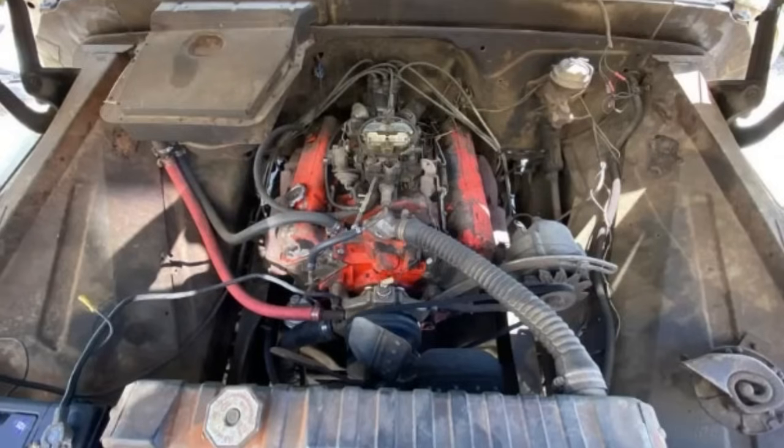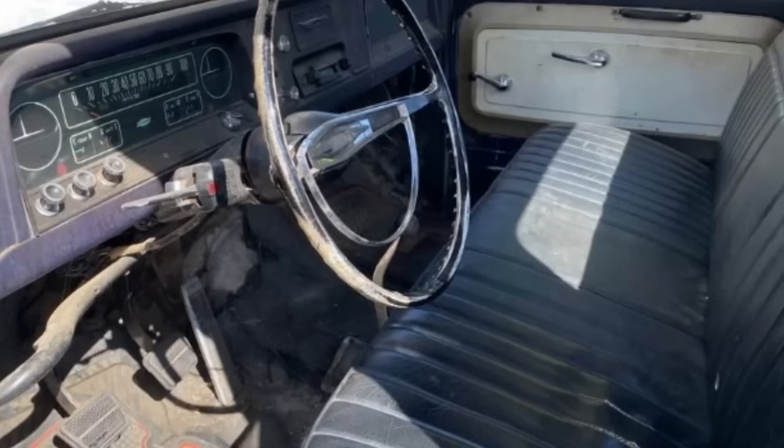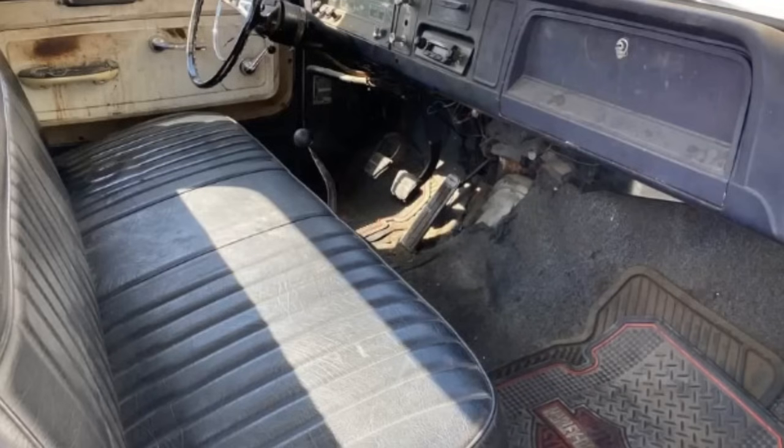This C10 is begging for someone with vision, someone who can look past the patina and see the potential. Air ride suspension, LS swap, full frame-off restoration, or even a rat rod cruiser. Whether you want to take it back to original or go all in on customization, the bones are here, and that short bed step-side profile. It's a head-turner even as is.